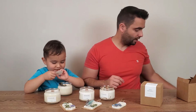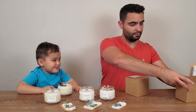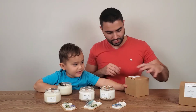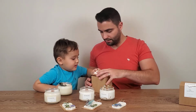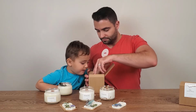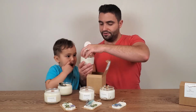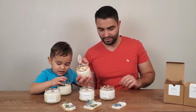Okay, let's open the other one. This one is rose and bergamot. I like their boxes. They're very simple, but have a nice label on it, and it's quite appealing.